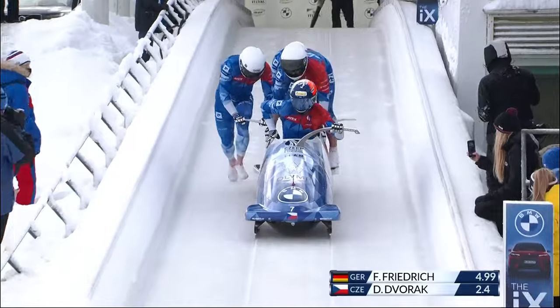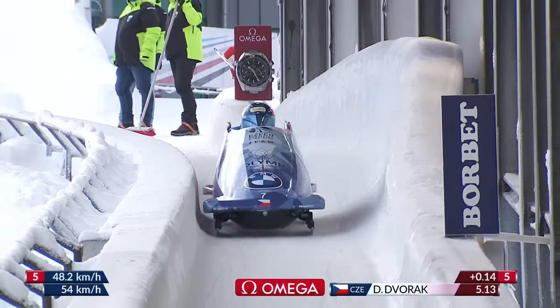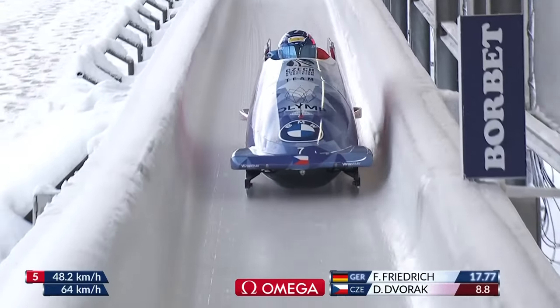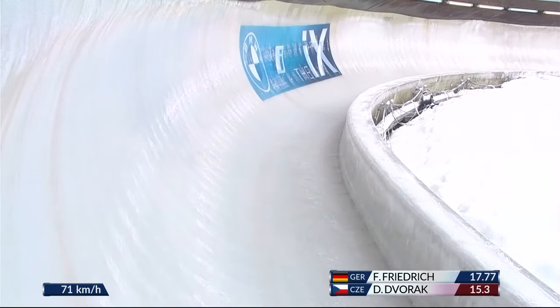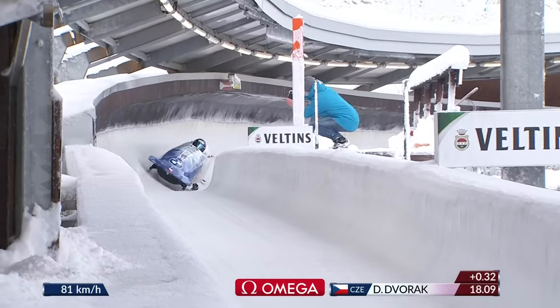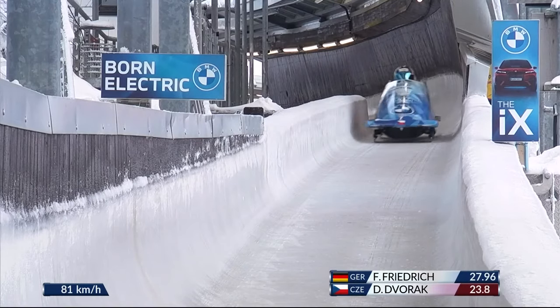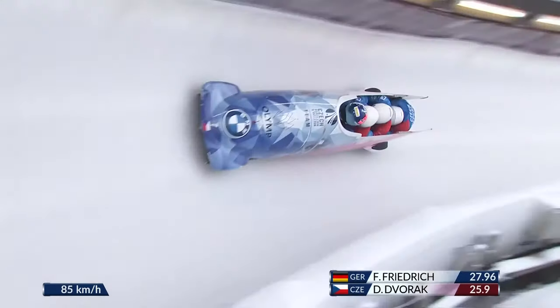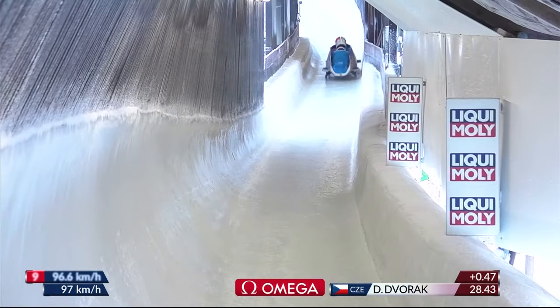Behind him, Dominik Suchý, start number 60. Jan Sindelář, start number 28. And Jakub Nosek, start number 33 in four-man alone. And for this trio, their last four-man race, the World Championships in Altenburg, behind Dvořák. 5th-best start. The 4.99 of Francesco Friedrich is going to make every other person on the planet look pedestrian.